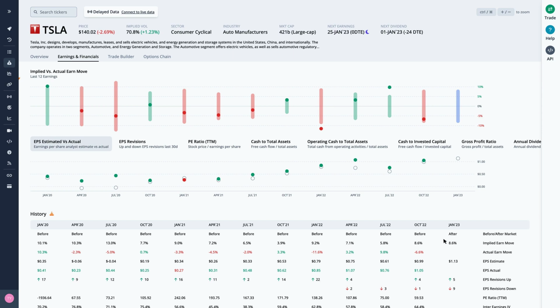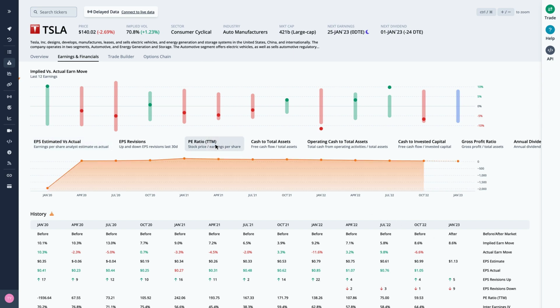We can overlay quarterly financial data by clicking on the ratios below the earn-move graph. Let's look at the PE ratio, which is the stock price divided by the trailing 12 months earnings per share. For TSLA, the current PE ratio is 37.6, which is 184.4% over the average for the last 12 earnings observations.